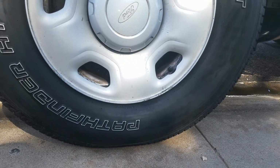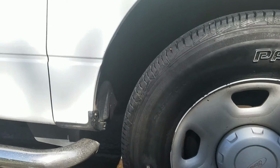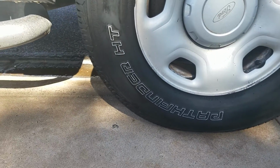They're not very good on dirt. They're okay on the street. I get decent gas mileage with them, but they just look like shit. And even when I try to shine them up, they just look like shit. These are not good tires. I hate these tires.